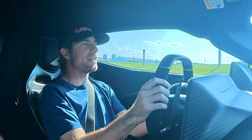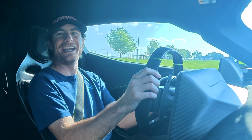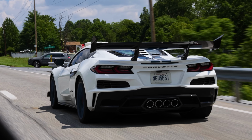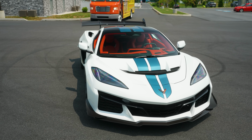Incredible. I think the last British car I drove was the F-Type, so quite the upgrade. I think what's so incredible is that today I've driven two factory 1,000 horsepower cars, and they could not feel more different in my opinion.